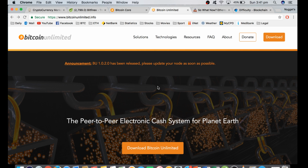Okay, so what they're proposing is to increase the block size. So a block is what the miners mine. At the moment, there's a megabyte limit. Okay, and what they're proposing is to basically increase that block size so you can fit more information in each block. And they're proposing to do this via the hard fork.